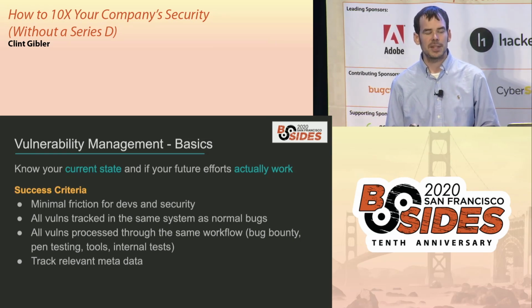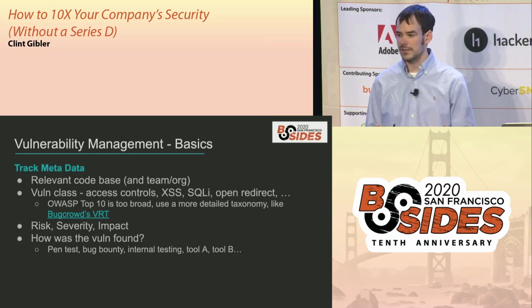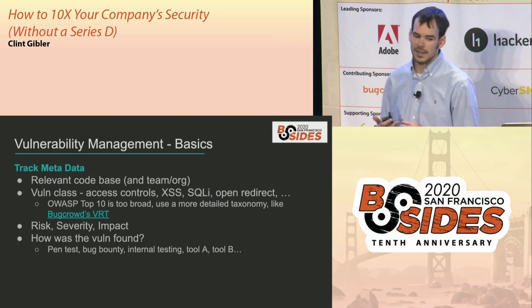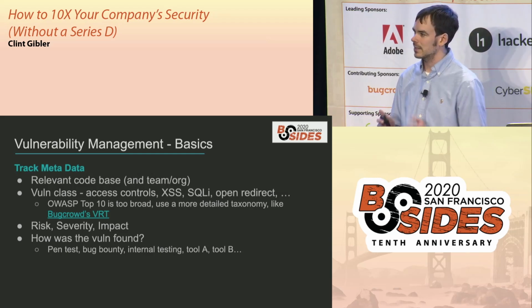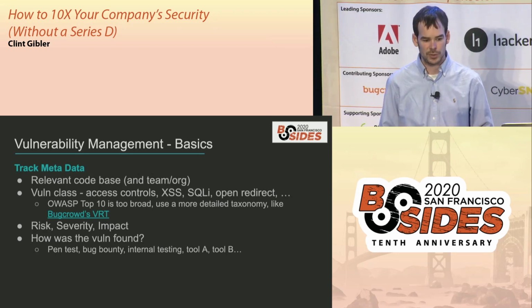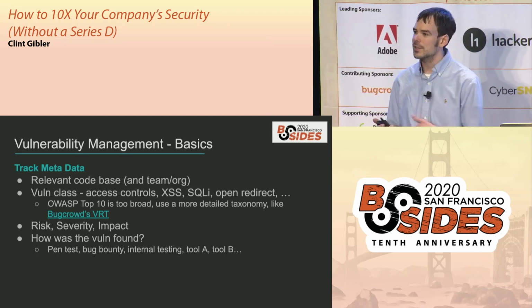And it's nice to track relevant metadata. So what are some examples? What code base was affected, the team and org involved, what vulnerability class. And OWASP, I think, is a little bit too coarse for this. I would encourage you to use a slightly more detailed taxonomy, maybe of like 20 to 40 types. This will let you do some cool stats that we'll show in a second. Also, how severe was it? How much do we care? And also, how was it found?